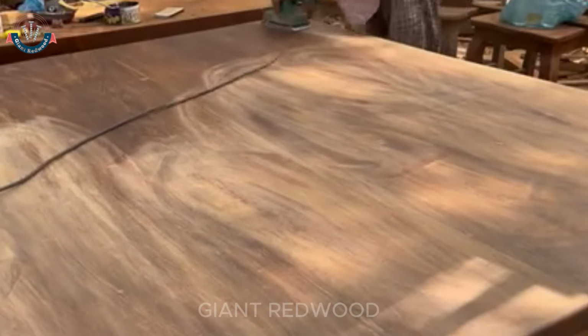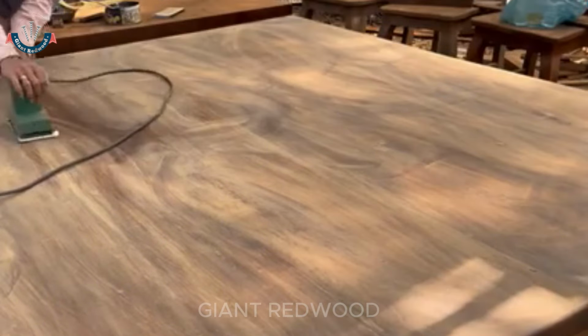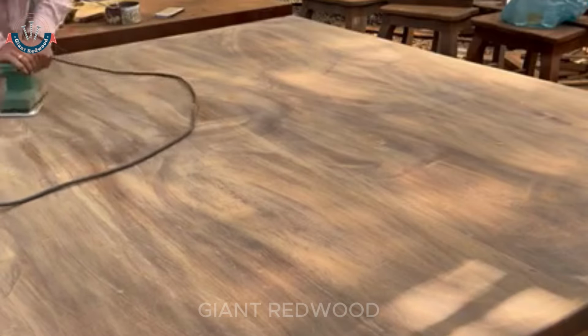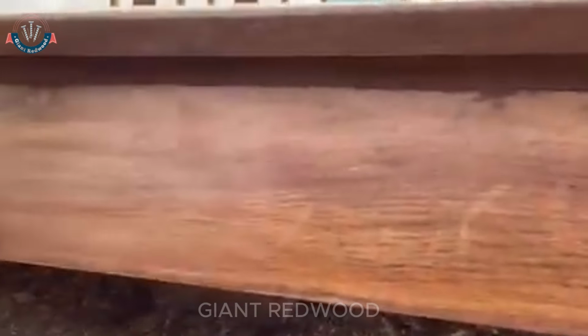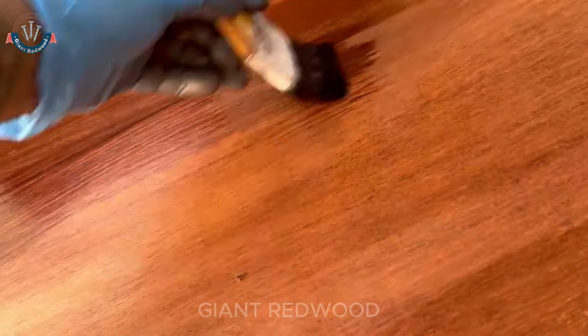Once the wood has been planed and joined firmly, the craftsman begins the fine sanding process. Every surface is smoothed with a sander or sandpaper by hand, removing any small imperfections and preparing the wood for the final coating. Next comes the PU finishing stage, a protective layer that enhances shine, color, and durability.